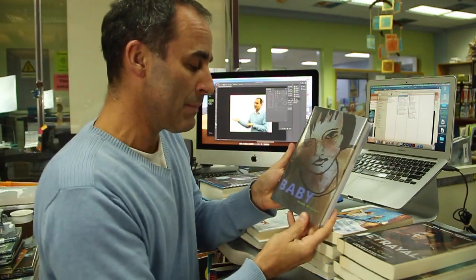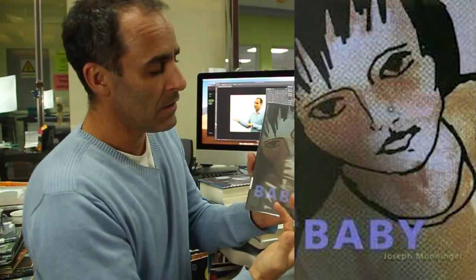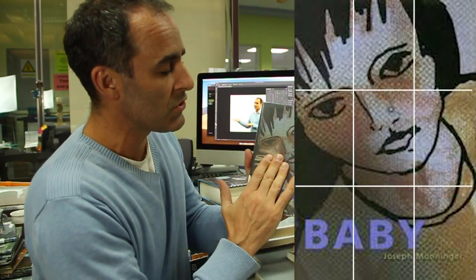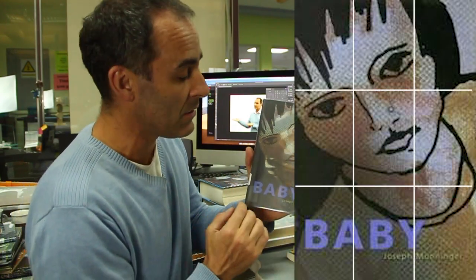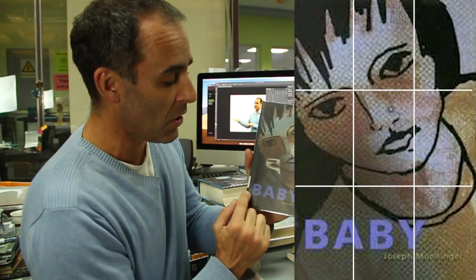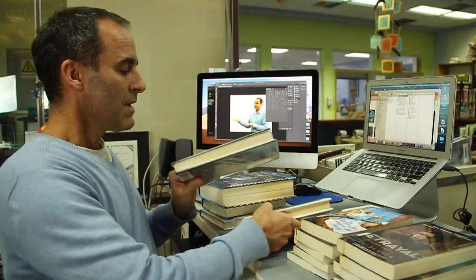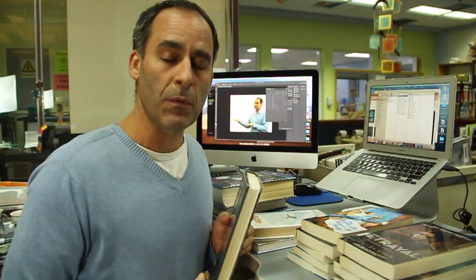A book called Baby by Joseph Moniger, and this is a graphic portrayal, but they've also used some gradient effect here to create a little bit of darkness to really highlight the typography at the bottom of Baby. You're not always going to get that, of course. Generally, you're going to see a bit more stoic representation of emotion when you deal with literature.